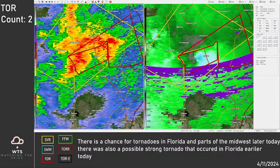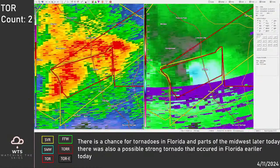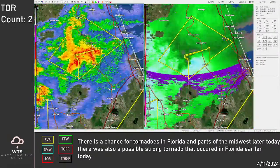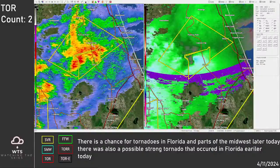So if you're in that area, you need to seek shelter immediately. If you're anywhere in this tornado warning, you need to seek shelter now. Palm Coast, mainly southern Palm Coast, you're not in the warning yet, but I will keep an eye on it just in case if it's more on the longer track side of things.